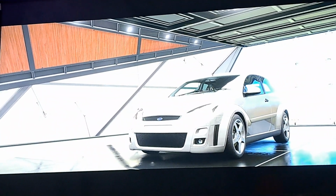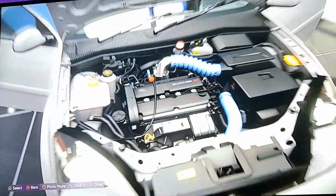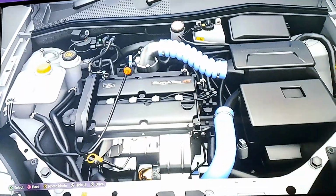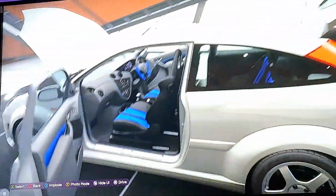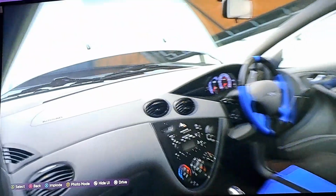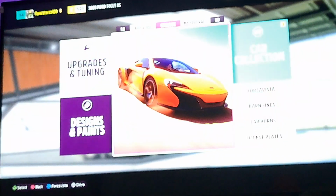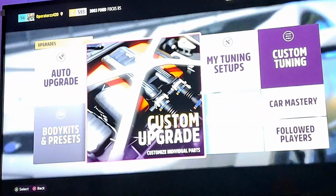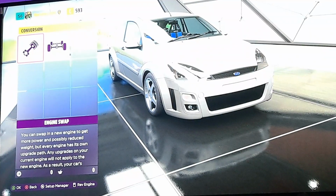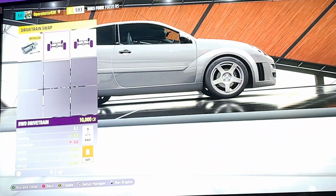Just purchased a Ford Focus SVT. You guys want to see the interior? Damn. Imagine. Oh, I'm for sure making it Actually, you know what?